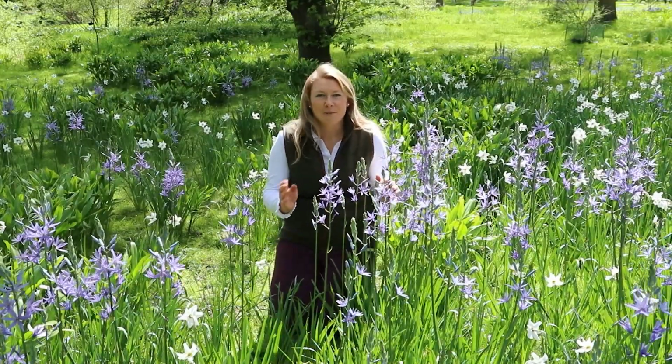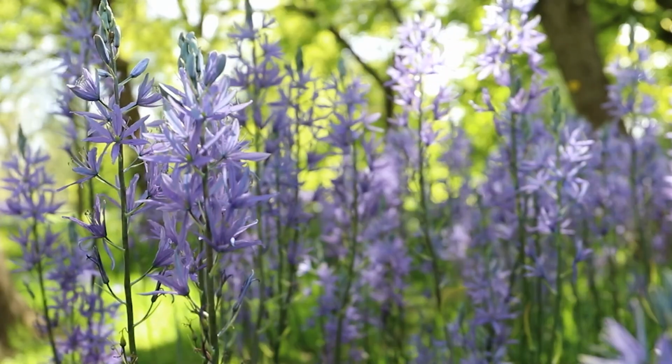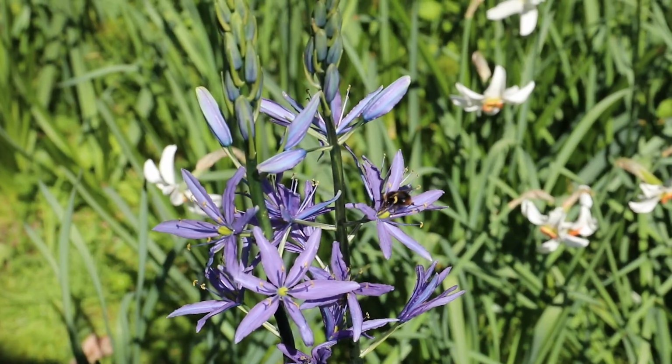Why not create a nectar border in your garden, using plants that will flower throughout the year and provide that valuable pollen and nectar source for our pollinators that are in decline.